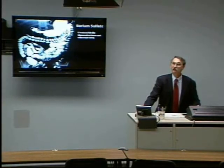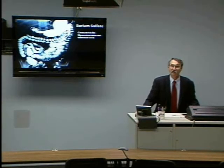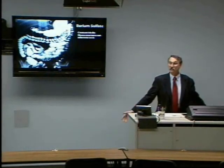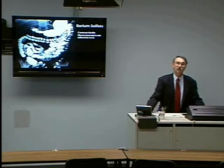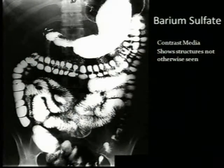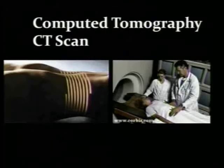There's other ways that we can image the body. It's not all about bones. We can use contrast media to demonstrate structures that might otherwise not show up. In this case, we've used barium sulfate, and barium sulfate will show up the gastrointestinal tract. You might recognize the stomach up here. You might recognize the small intestine, and you might recognize the large intestine. So the barium studies are also something that we do with regularity in radiologic technology.